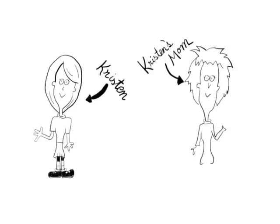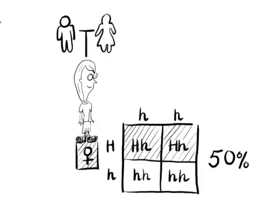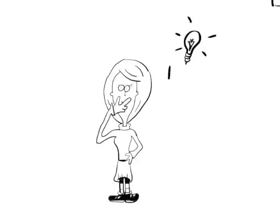This is Kristen. Kristen's mom had Huntington's disease, which means that Kristen has a 50% chance of inheriting the disease. Kristen is trying to decide whether she wants to find out if she will develop Huntington's disease in the future. But she wants to learn more about the testing process before she makes a decision. So she asked HOPES for help.